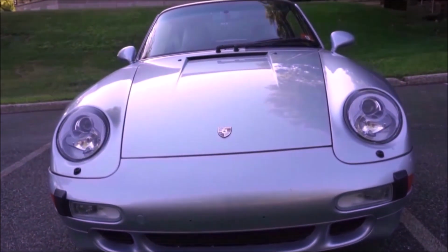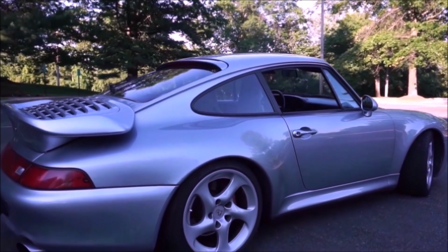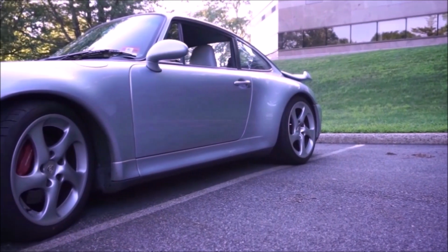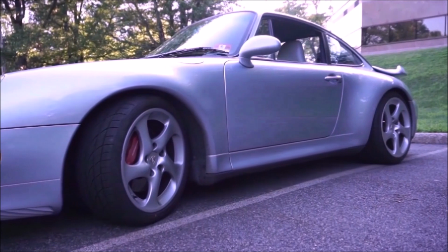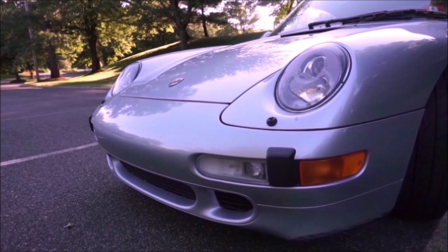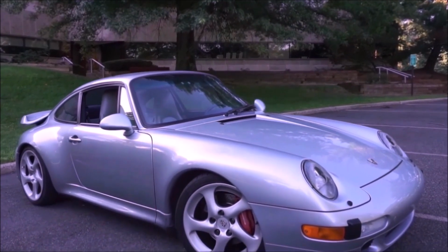I think what happened was speculators came into this market, buying every 993 Turbo they could and asking ridiculous prices. So why is the 993 Turbo so special? Well, they only made 2,000 of them here in the United States. In 1996, like mine, they made about 1,300. In 1997, they made about 700. So 97s are worth more than the 96s because they made about half of them, and the last year of any collectible car is always worth the most money.